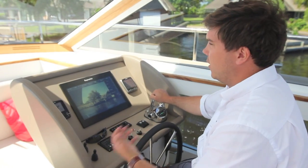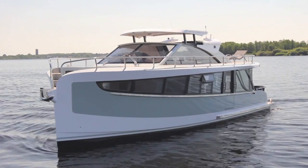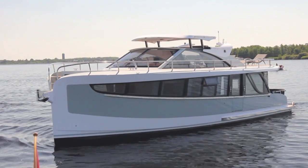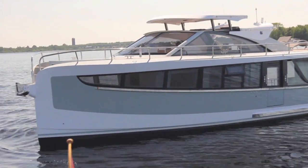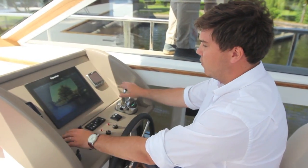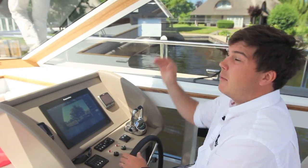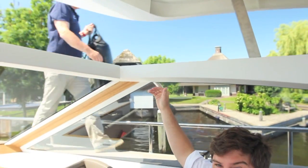So again, berthing this boat is slightly different to what you may be used to, because you're totally hemmed in, but the glazing means you can really easily see where you're going. I've got glass down here so I can see where the pontoon's coming alongside, and they fitted these cameras on the waterline as well, so you can really easily see where you're coming onto from the helm position. And with this roof open, you can easily communicate with the crew as well.